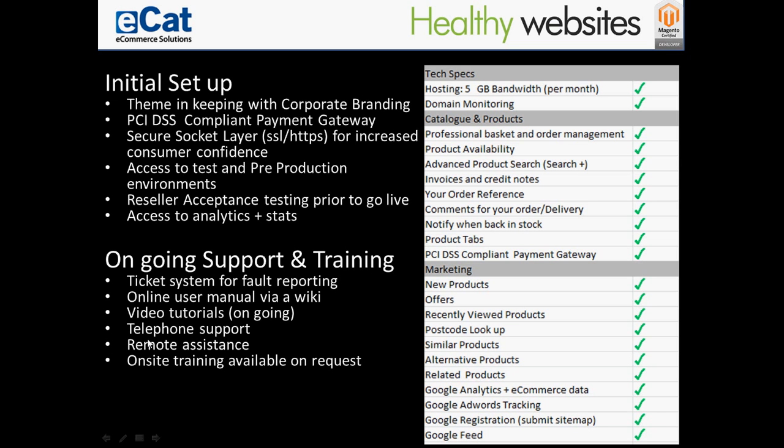And there's also a telephone number that you can phone to get telephone support. If we're both struggling to work out what the problem is, then with your permission, we can log on to your desktop and walk through the scenario that's causing you difficulty and help you resolve it. And in the instances where you would like on-site training, that can be made available on request through your account manager.